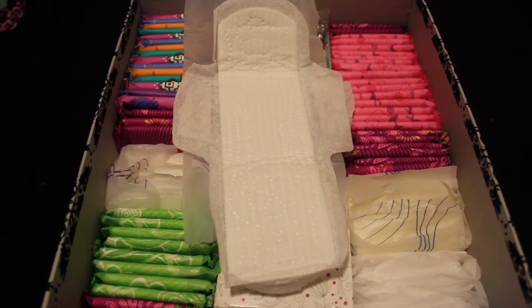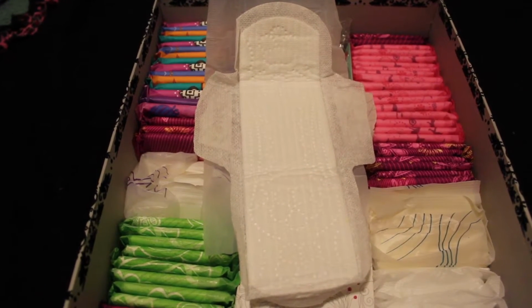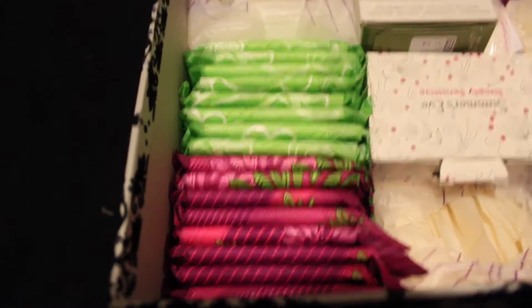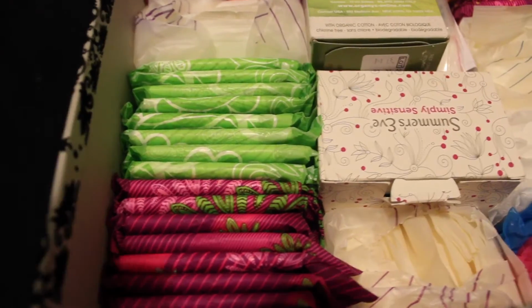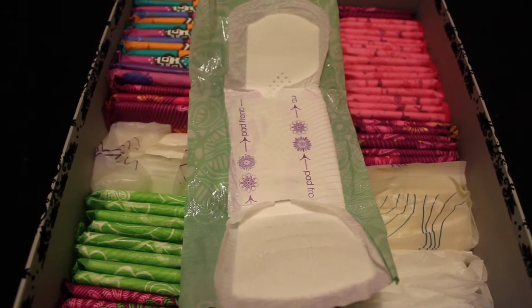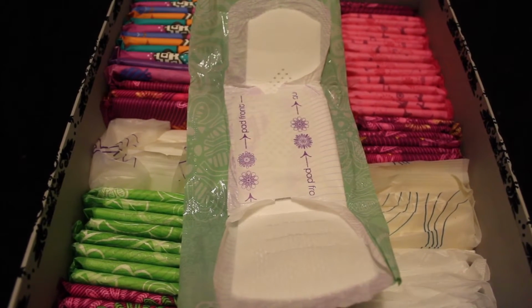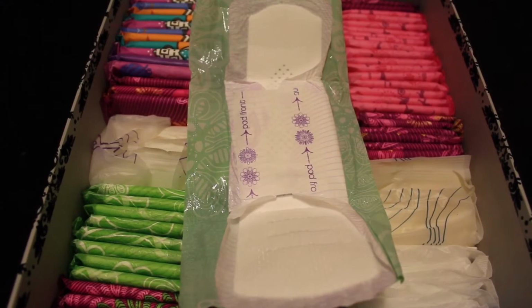They look like this, and while these are not long enough for me personally to use as overnights, they are extremely soft and absorbent. Next up, I have the Always Radiant Heavy Flows in the super old packaging and the old packaging, and I also have a few more over in this corner. These look like this. I really like these pads because they are flexible and comfortable. However, they are not very absorbent in comparison to other heavy flow pads.